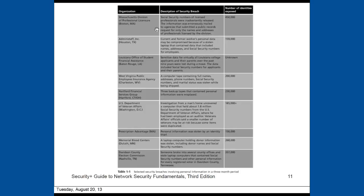Hartford Financial Group, 3 backup tapes that contained personal information were misplaced. U.S. Department of Veterans Affairs in Washington, investigation of a man's home uncovered a computer that held 1.8 million social security numbers from the U.S. Department of Veterans Affairs, where he had been employed as an auditor. Veterans Affairs officials said a smaller number of veterans may be at risk because some items were duplicated. Well, that's relieving. It's comforting to know they were duplicated.